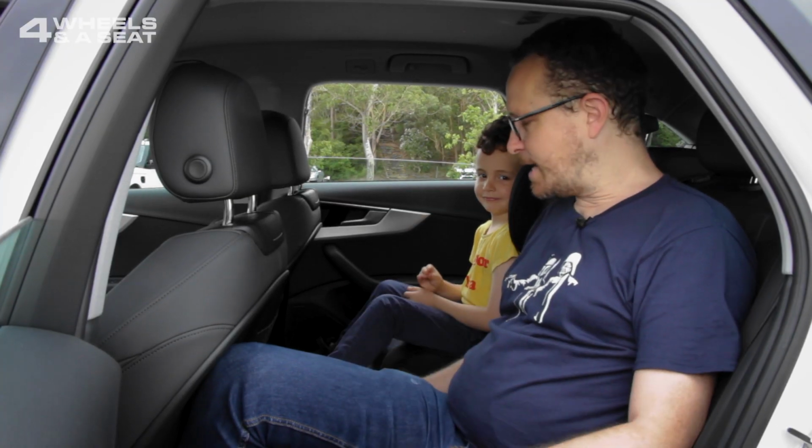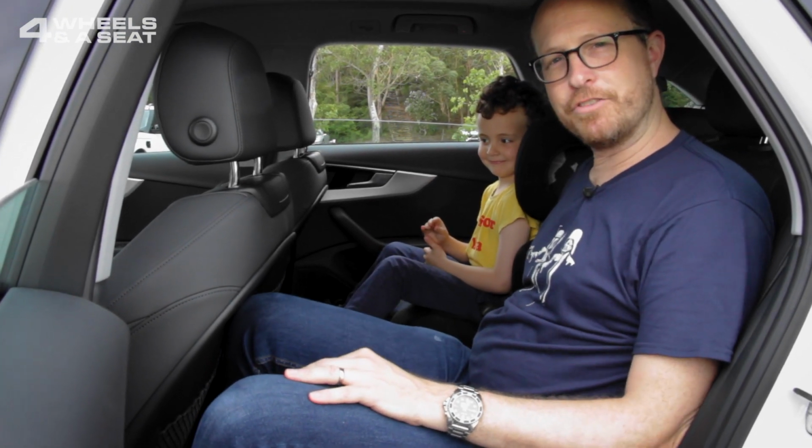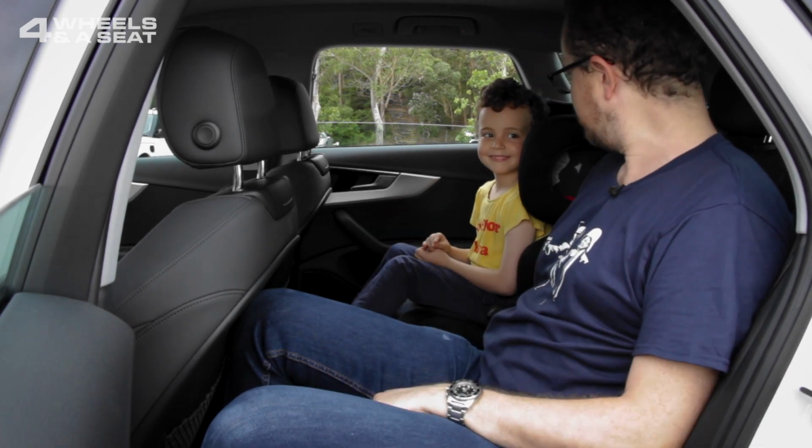In the back seat, there's more of this nice leather that we have in the front, and there's a good amount of room. We could actually squeeze 3 adults in here quite comfortably on a short trip, and on a longer trip, room for the family as well. Were you comfortable in the back seat? High five.